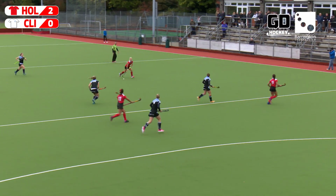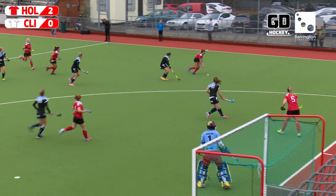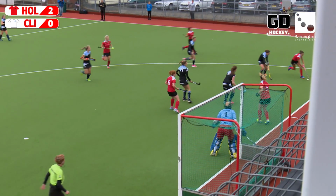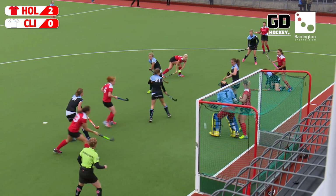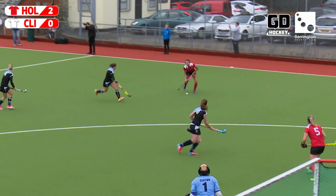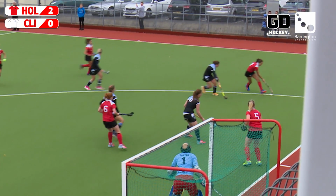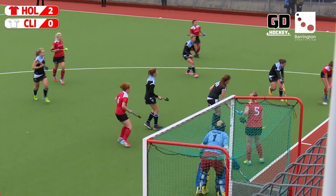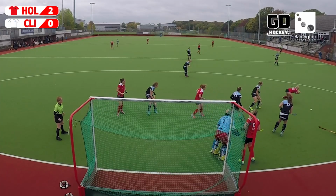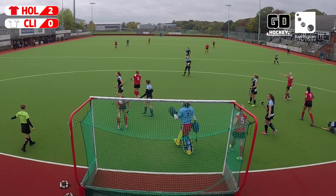Here come Holcombe once more. This is Elliott. Elliott finds Bobbs. Bobbs driving to the line. Still going Bobbs. Pulls it back to Elliott. Oh! Sarah Ellis gets the finest of touches off the shot from Steph Elliott. Elliott was the one who found Bobbs in the first place. Good run from Bobbs. Pulls it back on the reverse stick. We don't see the touch from that angle, but Ellis keeps her side in it.